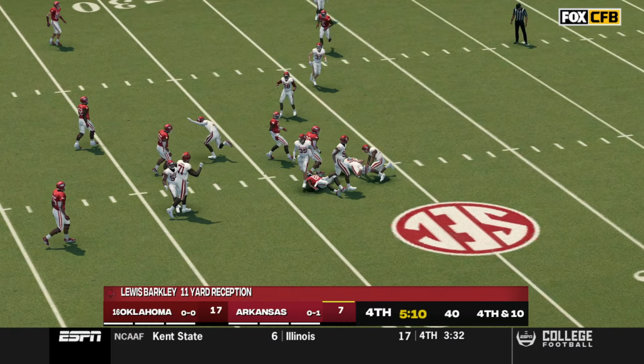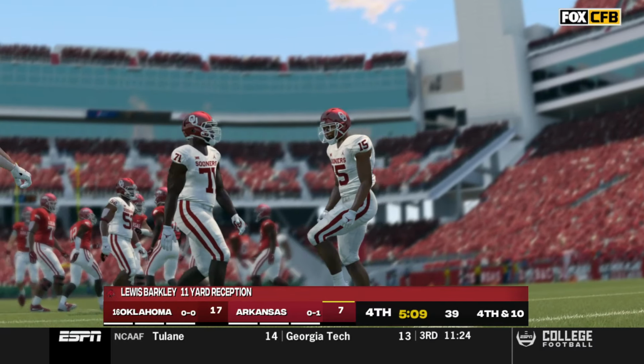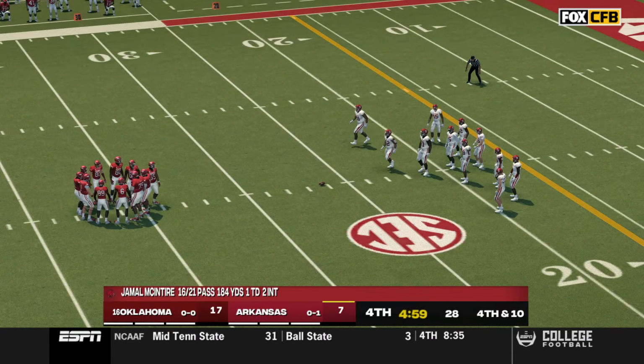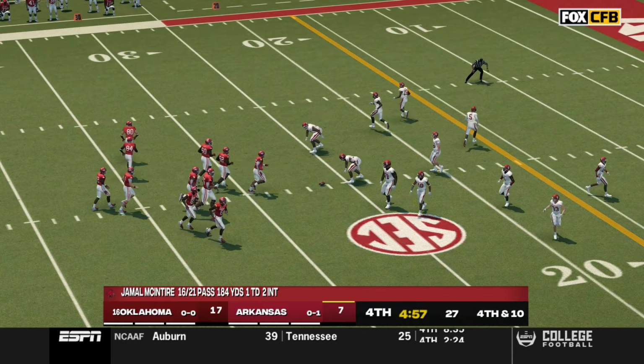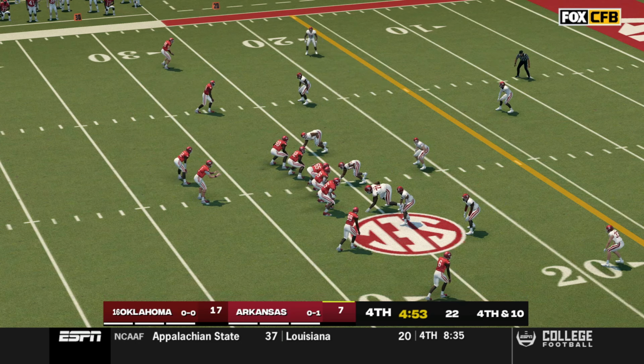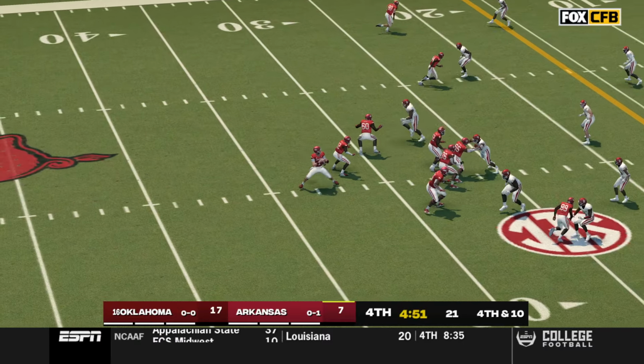And he tackles them hard at the 26. That was a good pass and catch there, but still not enough for the first down. That's not an easy conversion here on third down for the offense. All the defense has to do is stay back, keep everything in front of them, come up and make a tackle.